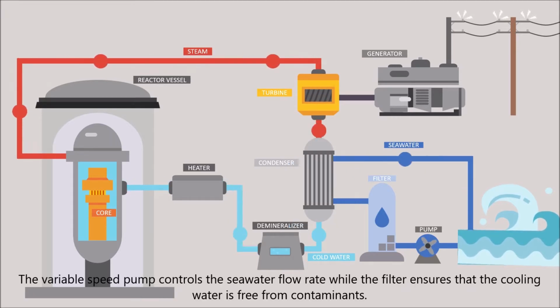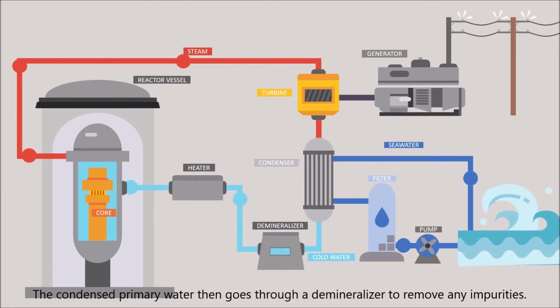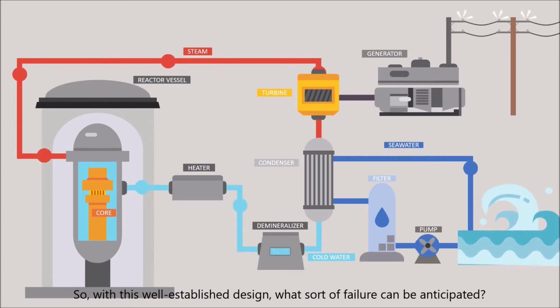The variable speed pump controls the seawater flow rate while the filter ensures that the cooling water is free from contaminants. The condensed primary water then goes through a demineralizer to remove any impurities. Lastly, the water is preheated before returning back to the reactor vessel for a better temperature control over the reactor core. So, with this well-established design, what sort of failure can be anticipated?